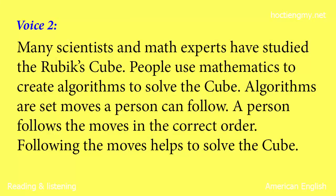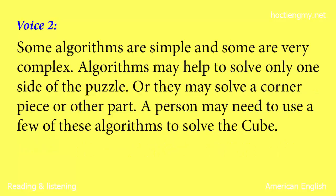Many scientists and math experts have studied the Rubik's Cube. People use mathematics to create algorithms to solve the cube. Algorithms are set moves a person can follow. A person follows the moves in the correct order. Following the moves helps to solve the cube. Some algorithms are simple, and some are very complex. Algorithms may help to solve only one side of the puzzle, or they may solve a corner piece or other part. A person may need to use a few of these algorithms to solve the cube.